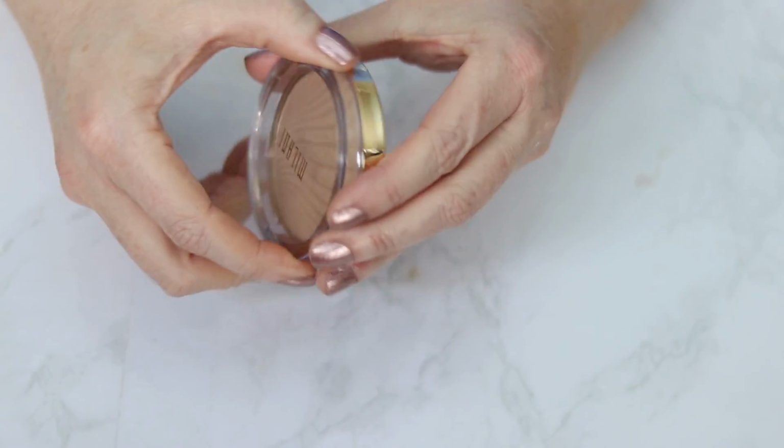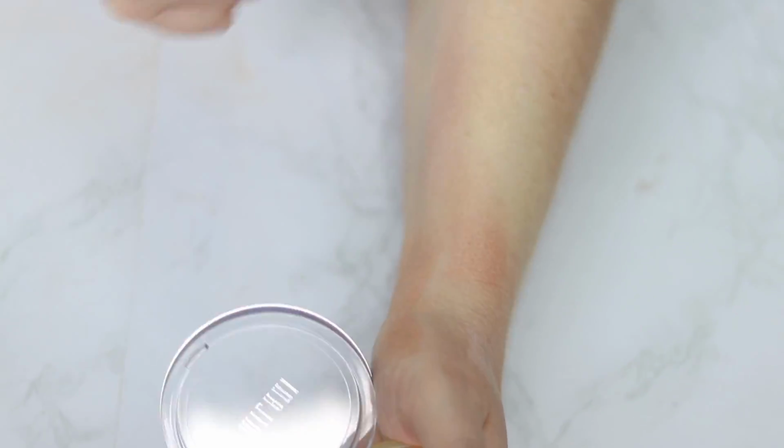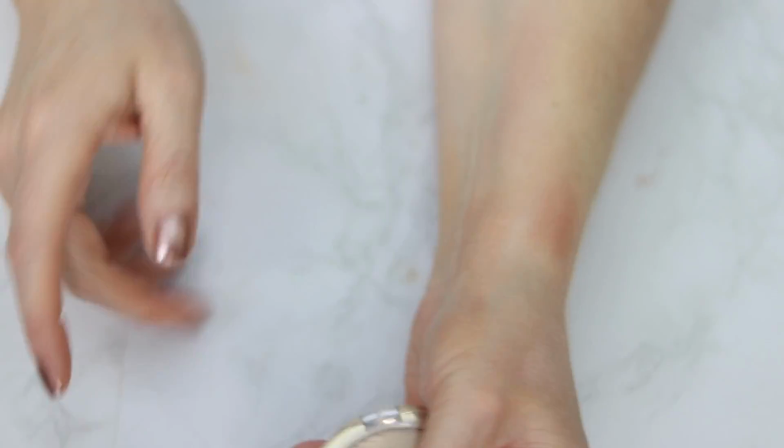And then lastly, this is the Milani Summer Glow Strobe Light number 7. Again, with the gold highlight. It's right there. It's gold. I just have so many gold highlights, so that one had to go.